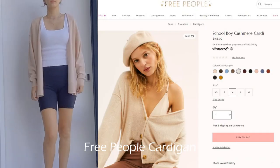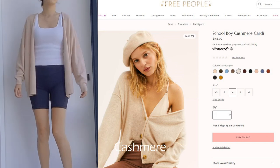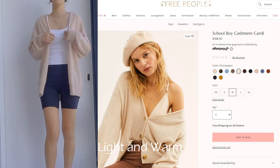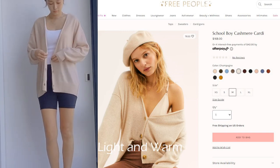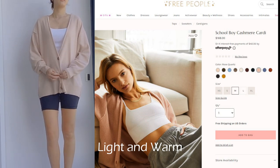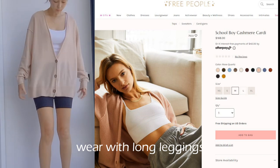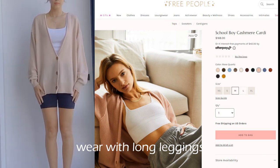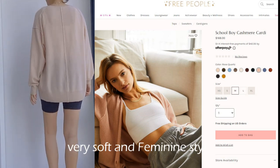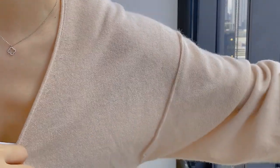And this is a cashmere cardigan from Free People. I'm wearing medium size in champagne color. It is 100% cashmere, so very warm and soft and lightweight. I can also wear it with long leggings. It is oversized, casual and feminine style, and they have a lot of color options.